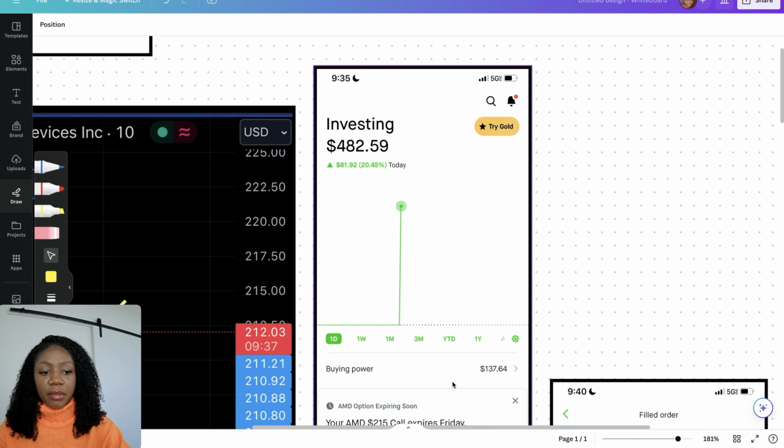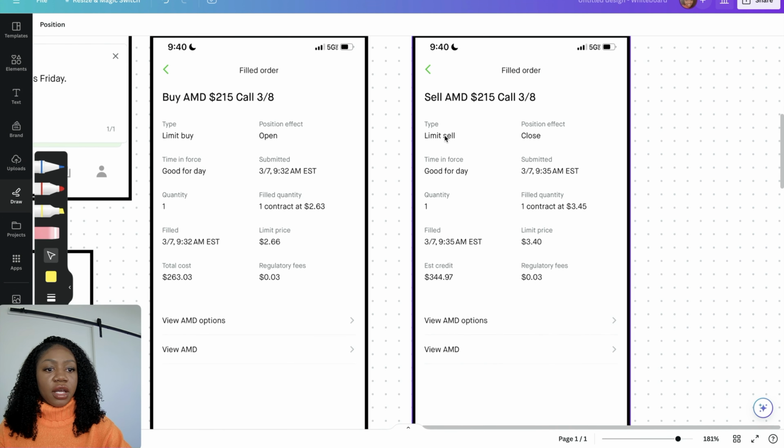And I still had a buying power of $137 that I could have used for another trade if I wanted to. But 20% return in the day is always going to be a yes in my book, and I'm not going to trade again. I'm going to take my win and carry on. That's what my account looked like after I closed out the trade. So this is a limit sell. The position effect is closed. I submitted this at 9:35 a.m.